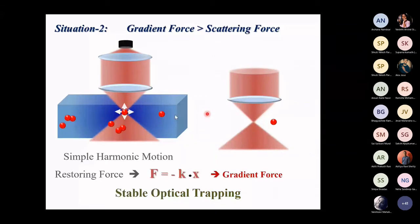Now, in the same assembly of particles undergoing Brownian motion, you can see that it is being trapped. The particle can be trapped because the gradient force will pull it towards the focus. And it is undergoing some kind of simple harmonic motion, because you have to overcome the Brownian motion. So this restoring force, from Hooke's law of high school physics, F is equal to minus K dot X, is basically the gradient force, which tries to restore its position towards the focal spot. Stable optical trapping is possible only when this condition is fulfilled, that the gradient force is greater than the scattering force.